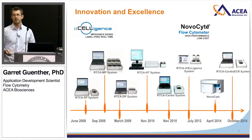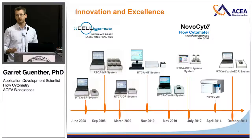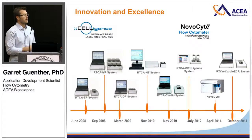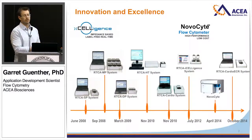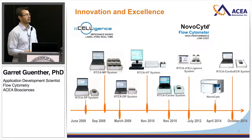So just a quick background about ACEA Biosciences and who we are. We started in 2004, and it was basically built on the technology of a label-free real-time cell analysis platform. And we have many different models that we've launched since 2008. We were fortunate, basically a year ago, to launch the NovoCyte, which complements our cell analysis platform, where we're able to label cells and analyze them this way. So that's what I want to introduce you to today.